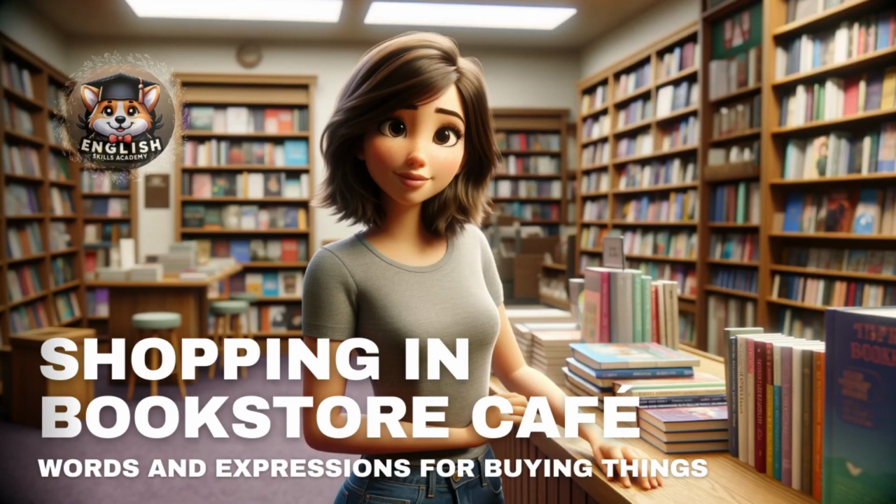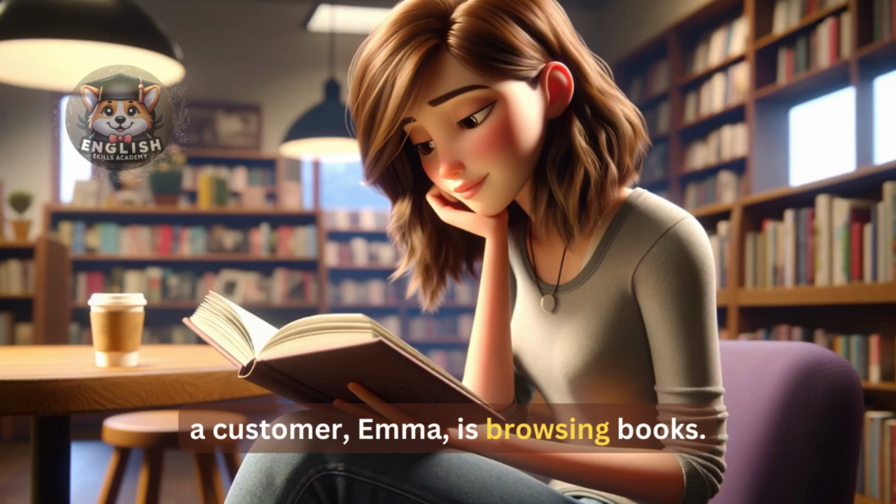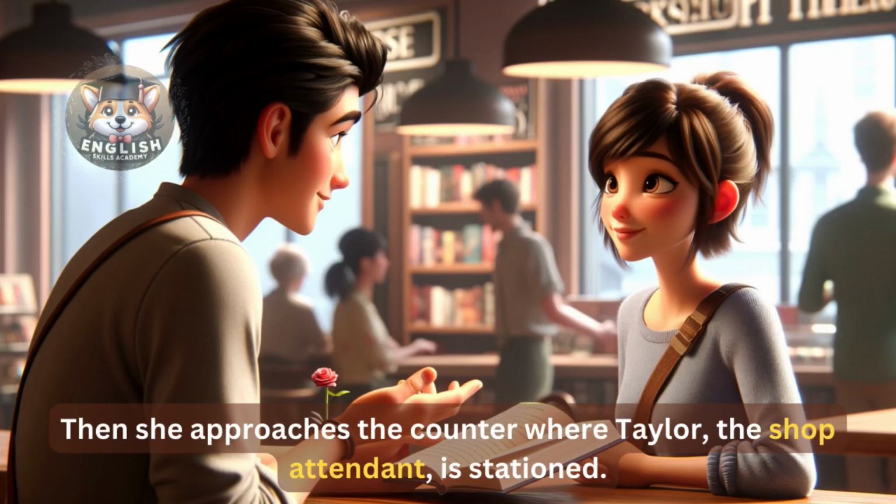Shopping in a bookstore cafe. In a charming bookshop with a small cafe corner, a customer, Emma, is browsing books. Then she approaches the counter where Taylor, the shop attendant, is stationed.